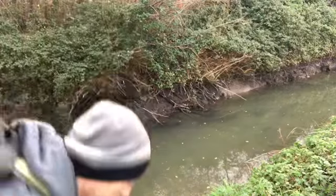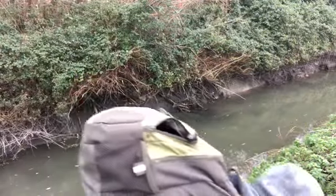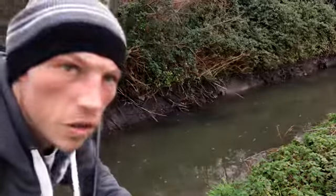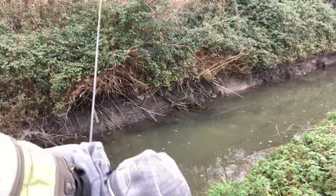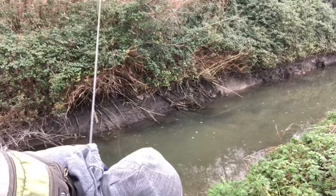All right, here we go, guys. A little river fishing. It should be fishing good. Oh, it's fishing terrible, to be honest. I've had three fish already. What have I got to turn the bloody camera on for? Numpty, but it's running gin clear.